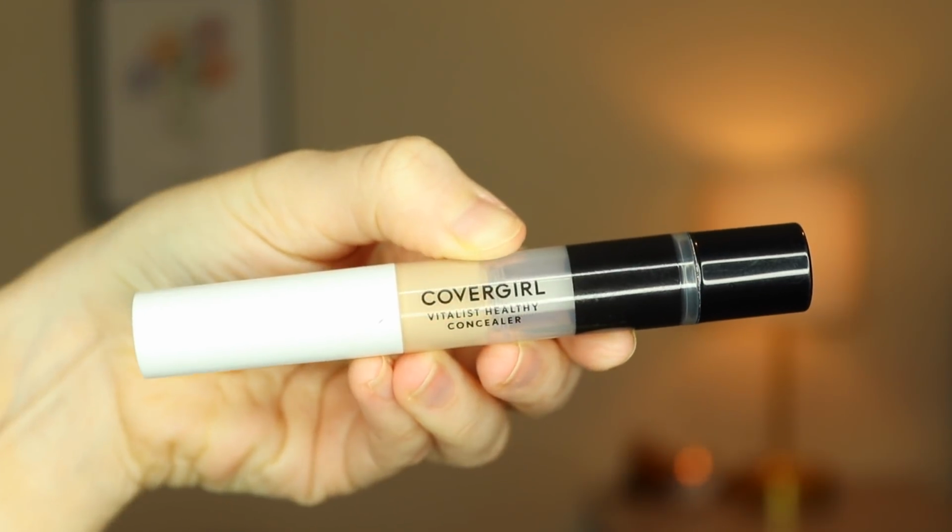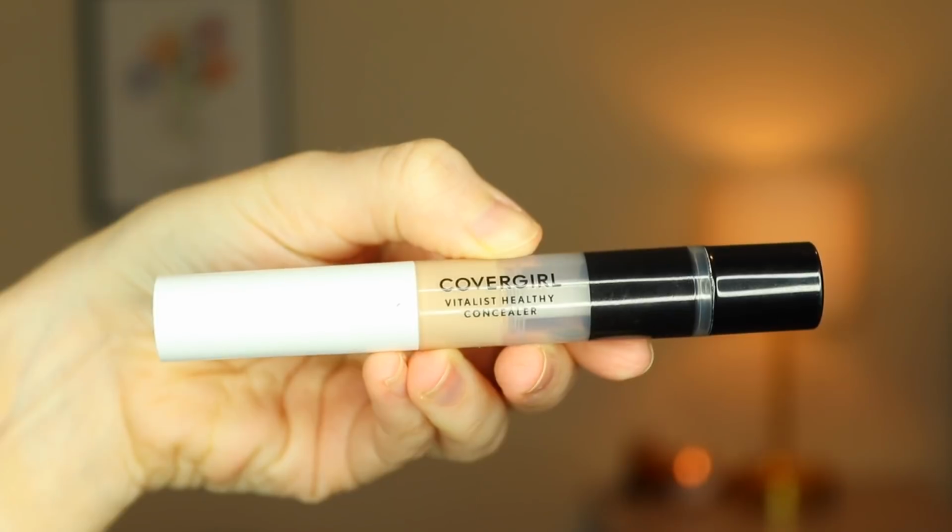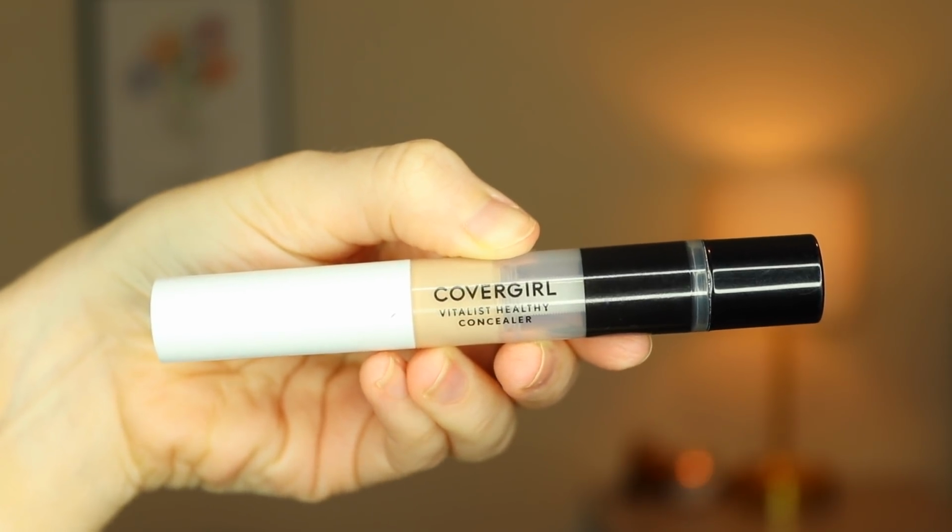The next product was the Vitalist Healthy Concealer. I believe I have it in the shade Fair. I think that's the lightest shade. This is nice. It does not have a lot of coverage. For days where I'm not wanting a lot of coverage, I think it's nice. It's nice for a light makeup day. That's the vibe I get from the name. Anything that has the word healthy in it, I'm expecting a natural finish.